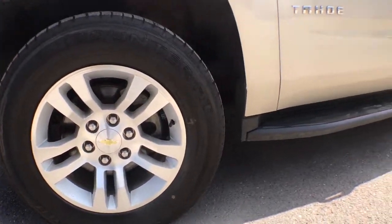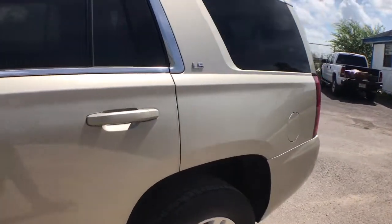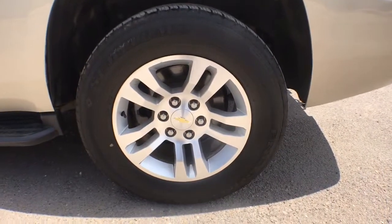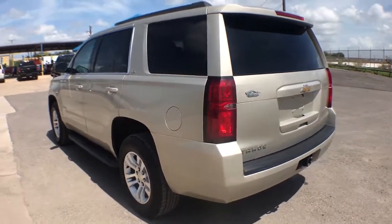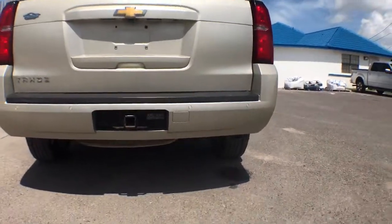in comfort and style. The following are some of this vehicle's highlighted options: keyless entry, third row seat, keyless start, traction control, running boards, daytime running lights, power windows, cruise control, power door locks, power steering.